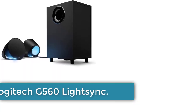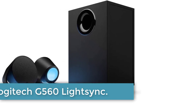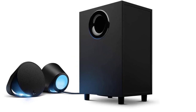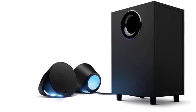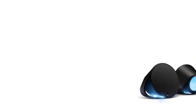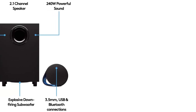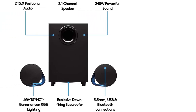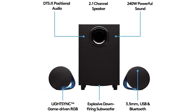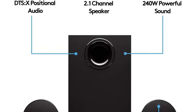Number 3. Logitech G560 Lightsync. This 2.1 speaker system is part of Logitech's G range designed specifically for gamers. The G560 Lightsync consists of a large subwoofer with two satellite speakers for your desktop. These compact round speakers have a curved loop that aids stability and also provides a canvas for the RGB lighting inside. Controls for volume, power, and Bluetooth can be found on the right speaker, and there's even a programmable button on top that cycles the lighting effects by default.